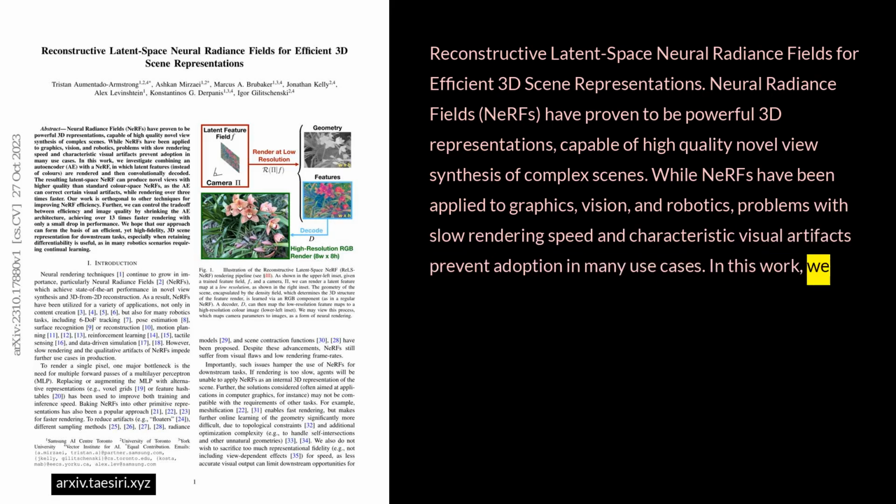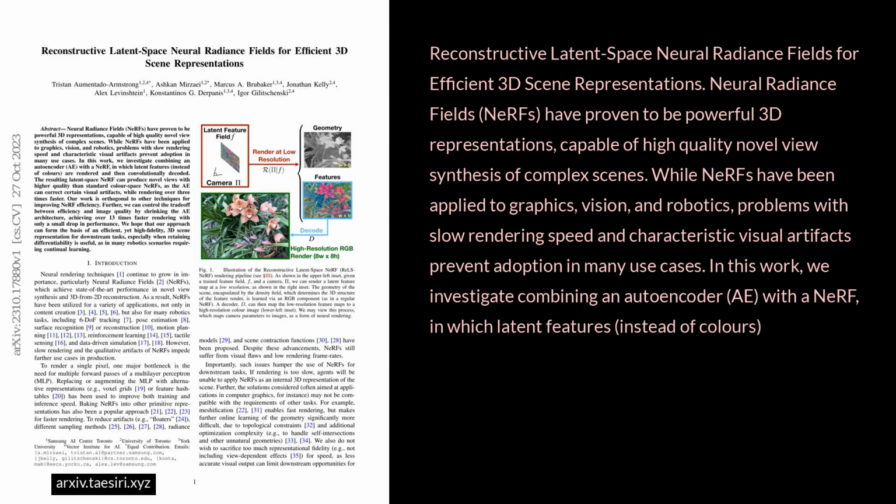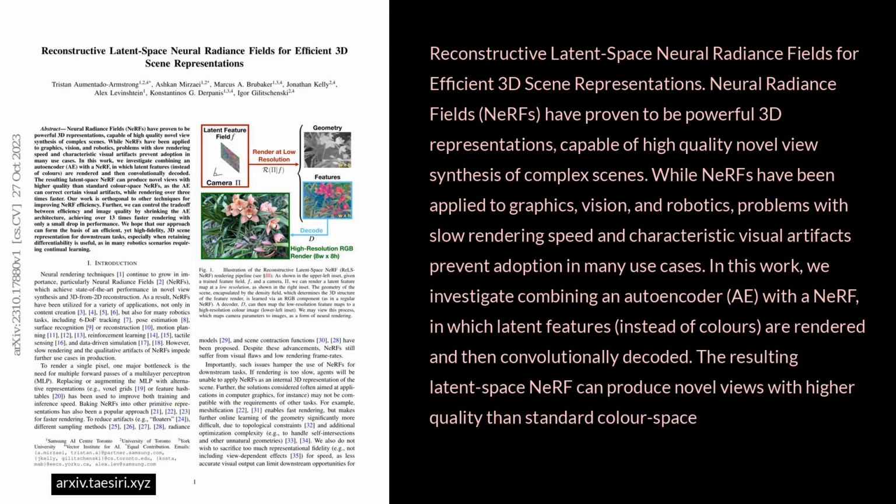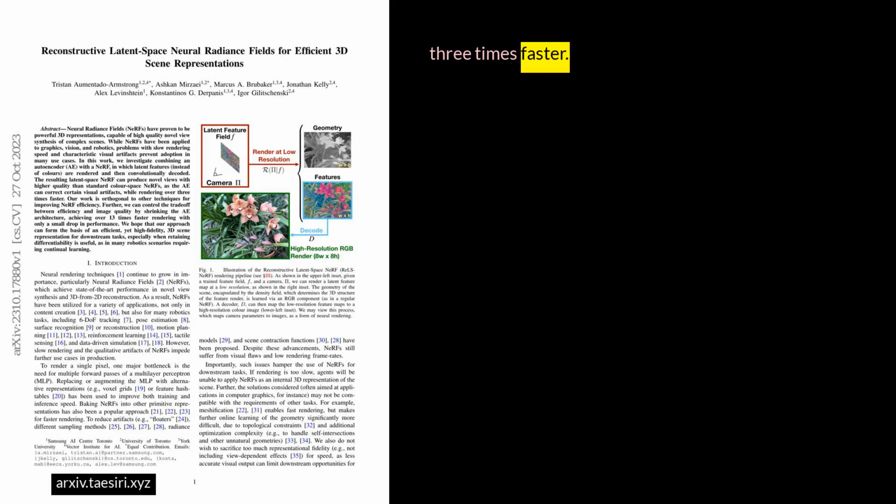In this work, we investigate combining an autoencoder, AE, with an NRF, in which latent features, instead of colors, are rendered and then convolutionally decoded. The resulting latent space NRF can produce novel views with higher quality than standard color space NRFs, as the AE can correct certain visual artifacts, while rendering over 3 times faster.